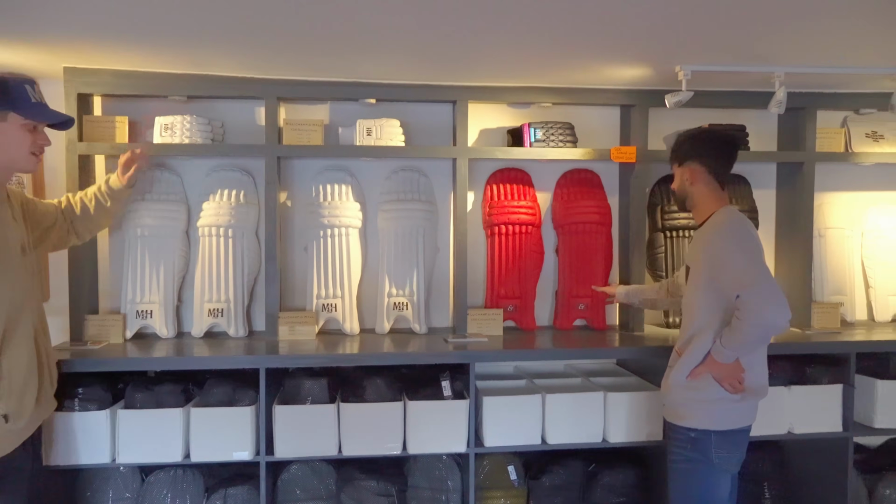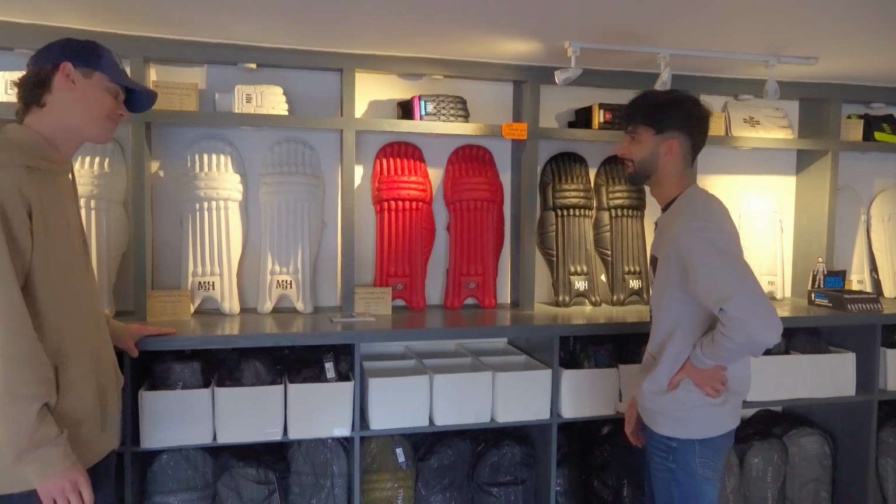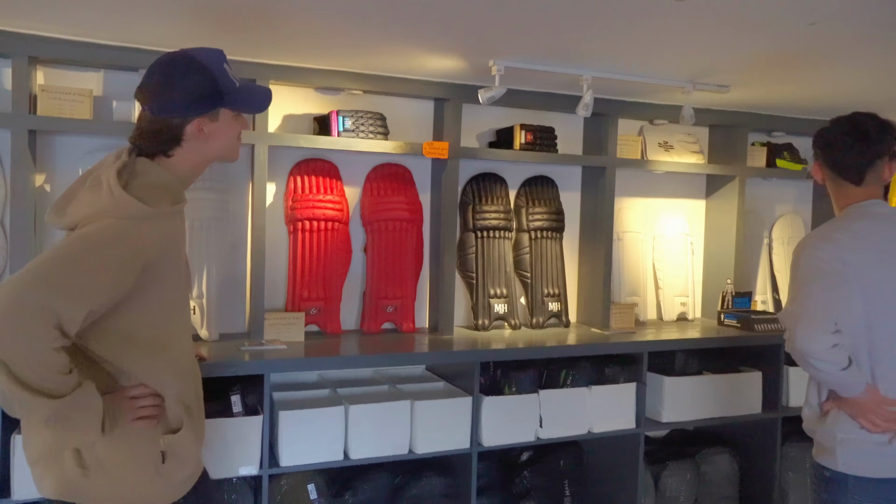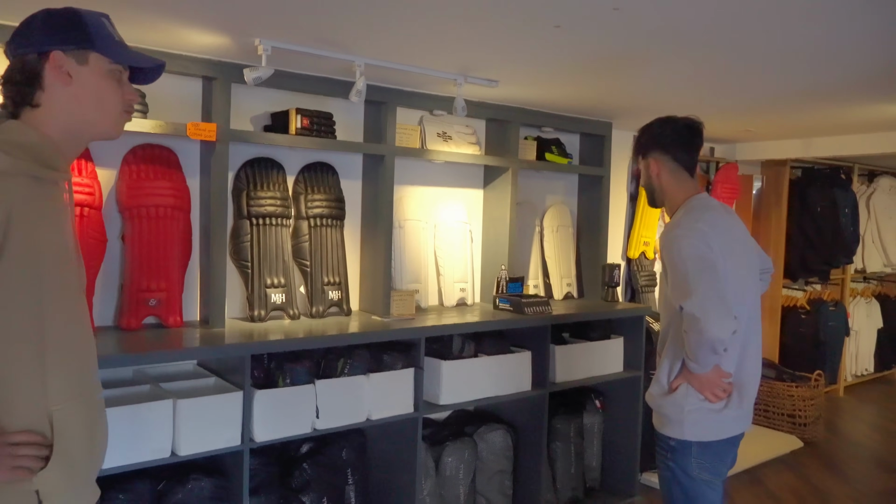And coloured pads as well. They'll look good with my whites, wouldn't you think? Stand out. Definitely won't cop any stick. No, definitely not. Oh, black ones, but it's another showroom. Yellow ones. Yeah. All the colours you can imagine.